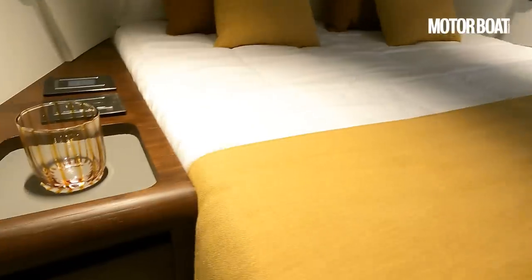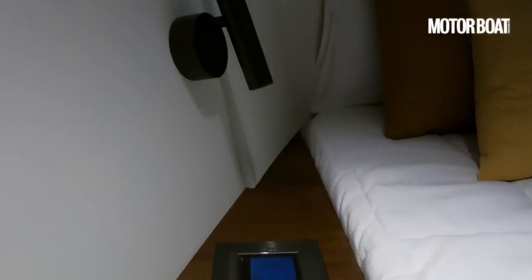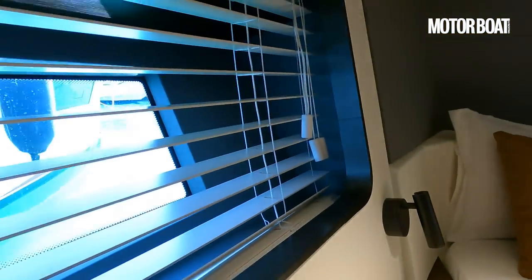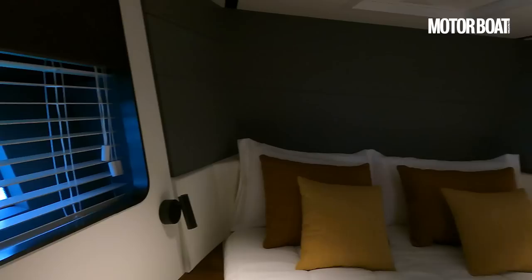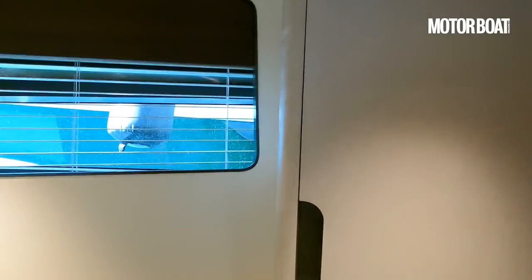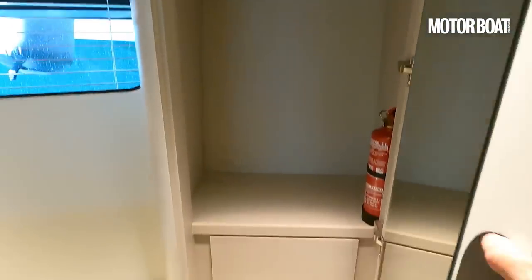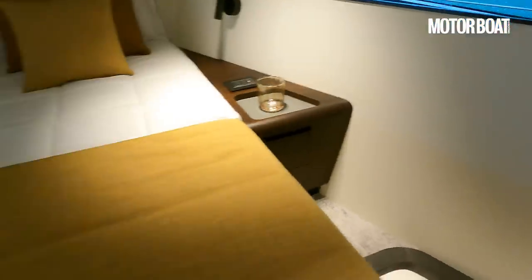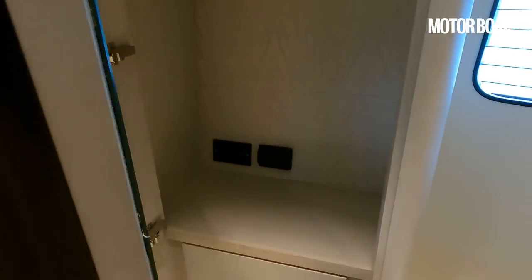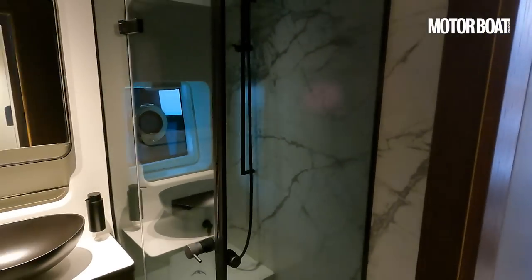The finish again is very good. It feels quite high grade. And the fit out is quite modern. Nice blinds instead of curtains. Everything feels very clean and pared back. It's not too opulent, it's not in any way oppressive. And you get loads of hanging storage in these cabins too. I think on both sides here. It's very generous. It's definitely a boat that you could live on if you chose, in relative comfort.